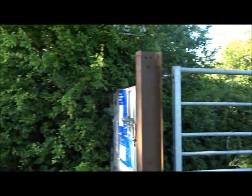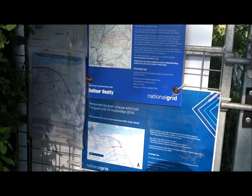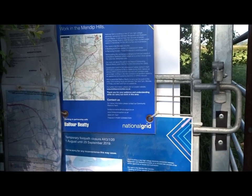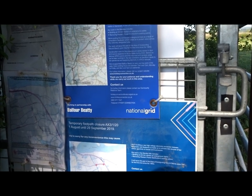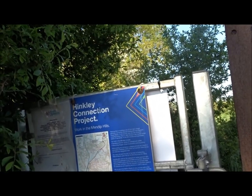Here we go, we've got the Hinkley Point project, working in the Mendip Hills. It's to do with the National Grid. Maybe they're not building the Banwell bypass then. It looks like something. I'll look it up when I get home.